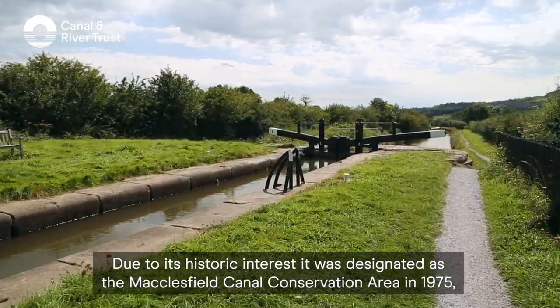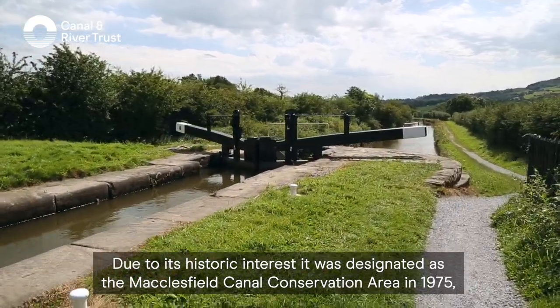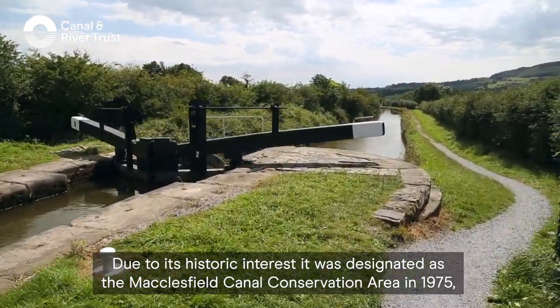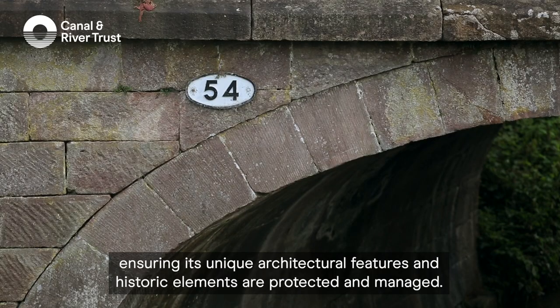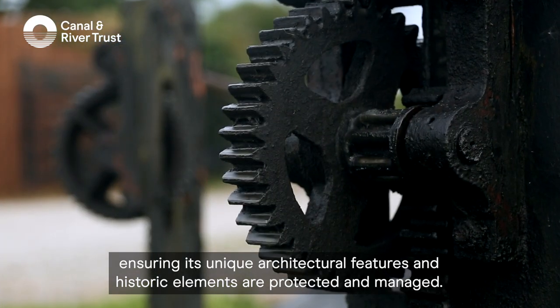Due to its historic interest, it was designated as the Macclesfield Canal Conservation Area in 1975, ensuring its unique architectural features and historic elements are protected and managed.